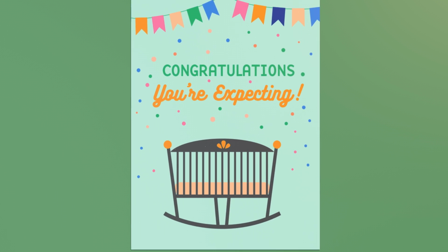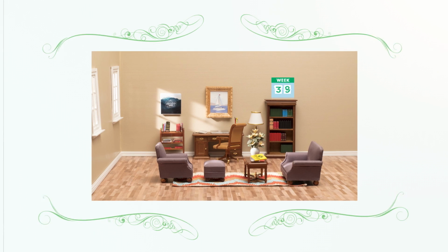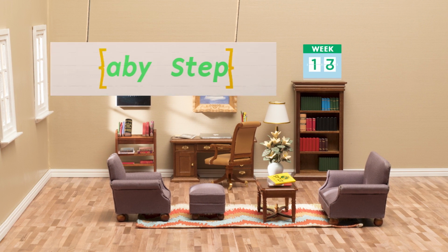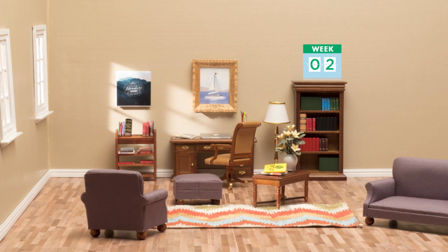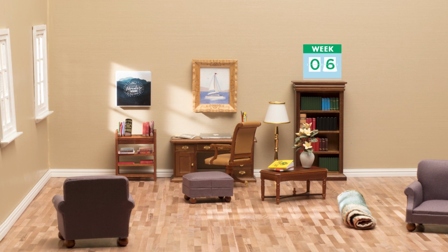Congratulations! You're expecting! Over the next 40 weeks, you'll be taking a lot of baby steps to prepare for the newest member of your family. Baptist Health will be by your side to help you through those transitions and celebrate the milestones.